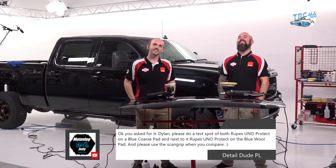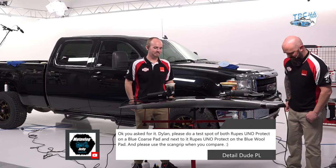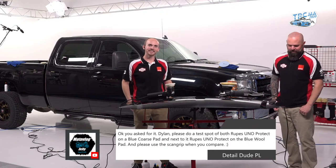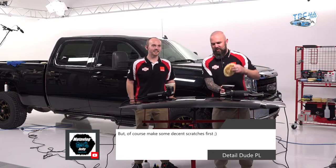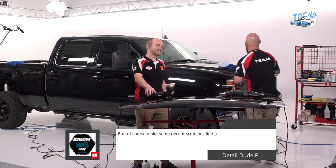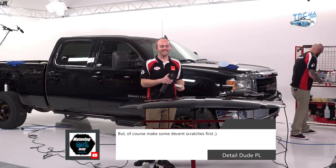Dylan, please do a test spot of both RUPES Uno Protect on a blue coarse pad and next to it, RUPES Uno Protect on a blue wool pad. And please use a scan grip when you compare. Okay, I think I got enough real estate to do both of those. So that was Uno Protect with both blue combos. He follows up by saying, but of course, make some decent scratches first. So we've got to show and tell. You've got to show the scratches before you show the result.